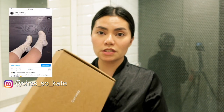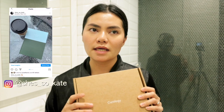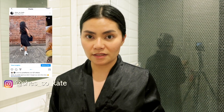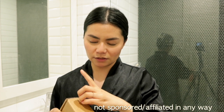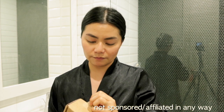I got my package from Curology. It's a custom skincare brand. So basically what you do is you go online and take a quiz, and it asks you questions about your skin issues and whatever it is that you want to treat. Then they send you your custom treatment plan. I got mine today. I'm not sure if this is available in Europe and Canada, but I do know this is very popular in the States.